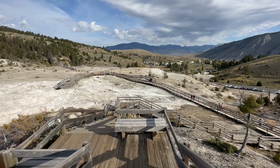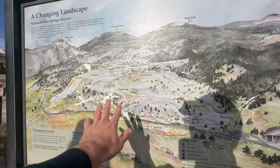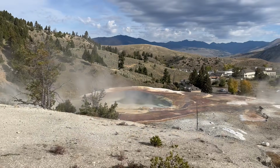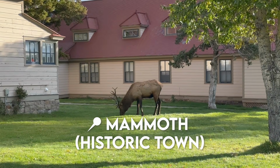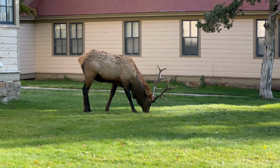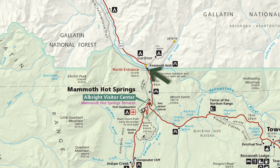Walking the pathways around this area could take around an hour or so. There are several different terrace walls to experience, and the views from the spring are very dramatic. Once we explored the spring, we then visited the town of Mammoth itself, which is ruled by elk. Make sure to drive slow, you do not want to hit one of these massive creatures. After taking a moment to explore Mammoth, we made our way out the north entrance back to Gardiner where we started. And that completes the ultimate Yellowstone loop.